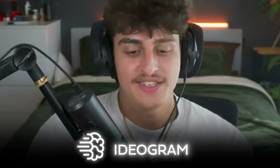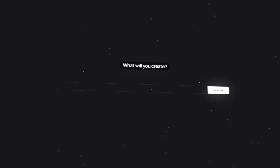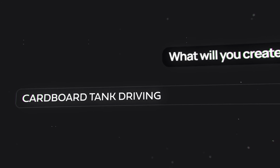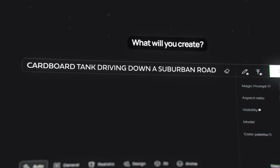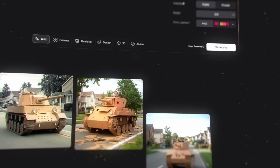I found this new AI tool that people were talking about in my thumbnail Discord server. It's called Ideogram. I might be canceling my Midjourney subscription and purchasing the Ideogram subscription. I think it does things a lot more realistic, and it also has a feature called Magic Prompt. So essentially I can type in something like cardboard tank driving down a suburban road, and that's it, and it'll create a magic prompt for that as well, basically adding to the prompt without me needing to go into very specific details about it. That's a new tool I came across recently that I think I'm going to start using.